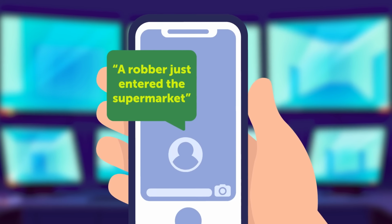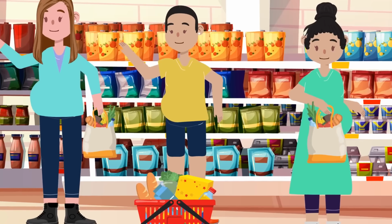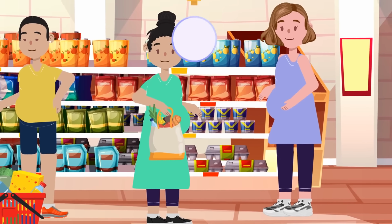Manager George received an anonymous text message. It said a robber had just entered the supermarket where he worked. George hurried into the hall and saw 4 pregnant women in the grocery section. The man looked at the ladies attentively, detected the thief, and called the police. How did he know?